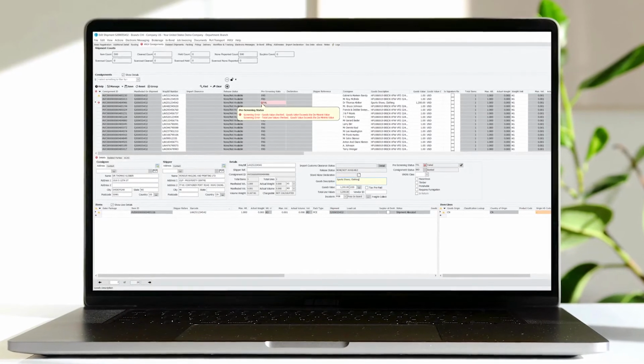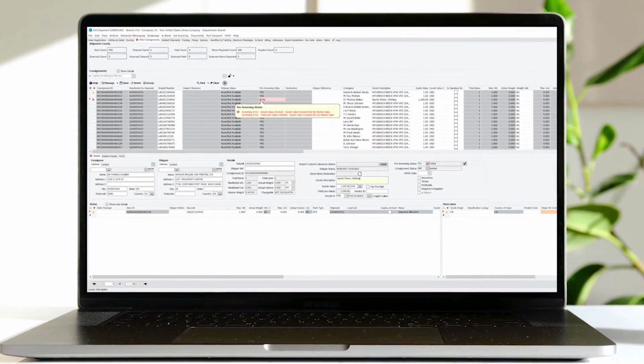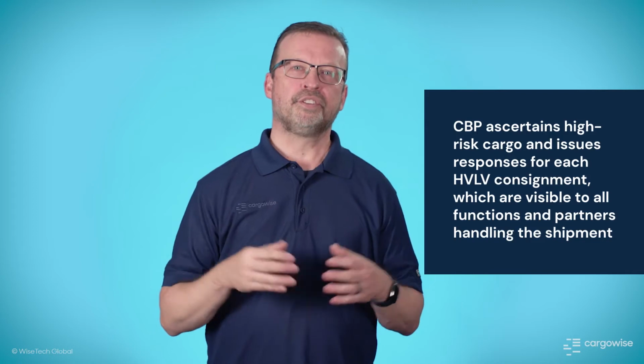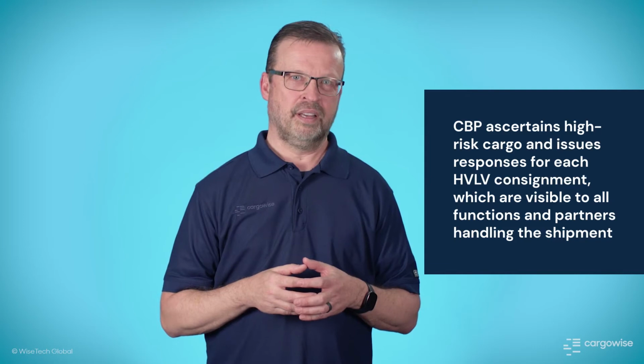Data validation and pre-screening raises alerts for missing information and information that may jeopardize the shipment. Once submitted, CBP ascertains high-risk cargo and issues responses for each HVLV consignment. These are again visible to all functions and/or partners handling the shipment. Barring any held shipments, freight forwarders can electronically send ACAS acknowledgments for individual or bulk consignments. If the consignment requires an amendment, this can be handled at the same time, once again individually or in bulk. Robust search filters are available to filter consignments by ACAS status.